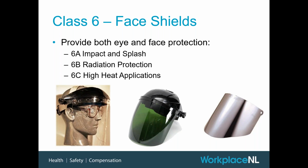They also provide some neck protection, and most face shields are designed to either be mounted on a hard hat or they include the head protection as well. So again, you can see there in the pictures. The second picture there includes the head protection, and the third picture would be the style that would need to be mounted.